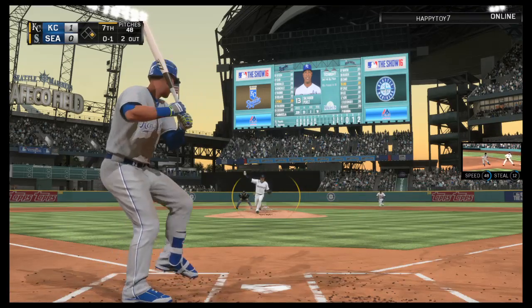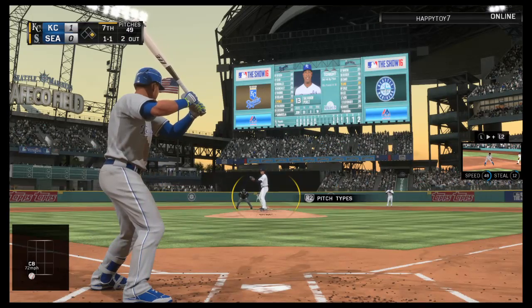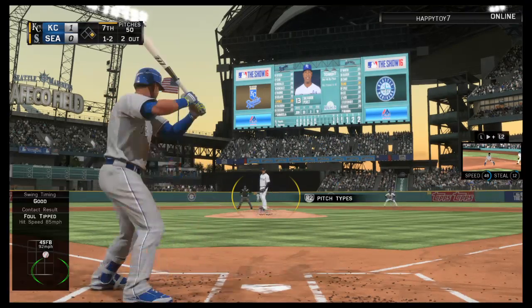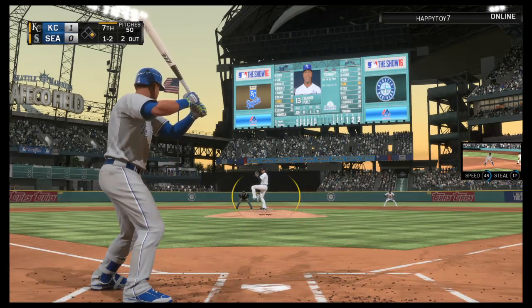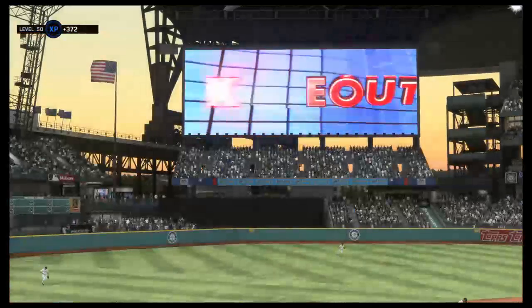The 0-1 delivery. And that misses downstairs for a ball. 1-1. 1-2 now as that one's fouled off. A runner on first with 2 away. Got him swinging, and that will end the inning.